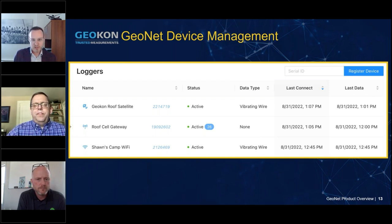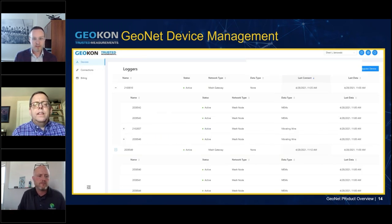So this gives you basic information on the status, whether or not it's active, when it last connected, when it received data, and the type of data that it's sending. One step down, you can dig into the gateway and see the types of nodes that are connected, whether or not there's any radio interruption in your network that requires some field troubleshooting and repositioning of nodes during commissioning. You can see here again the type of logger and the type of data that would be coming from each node.